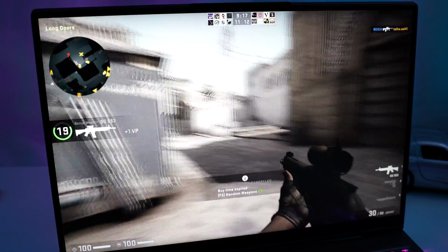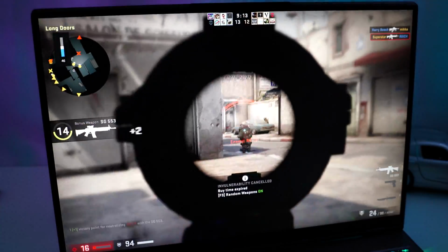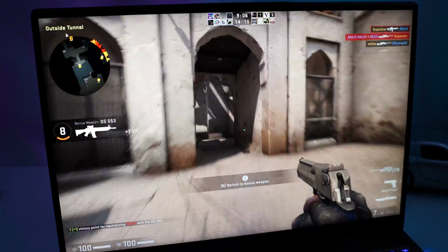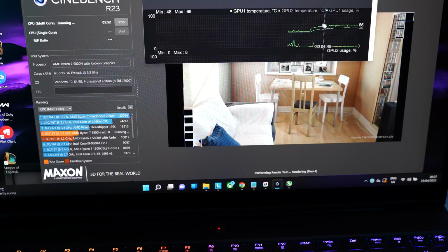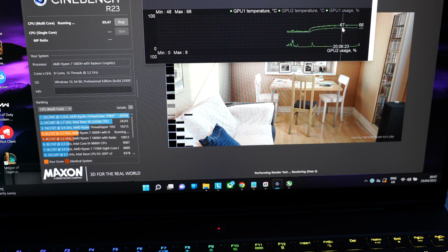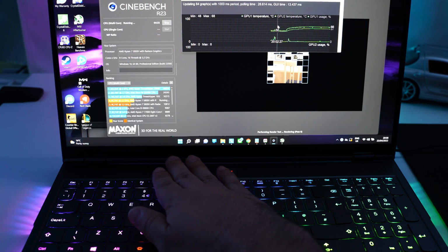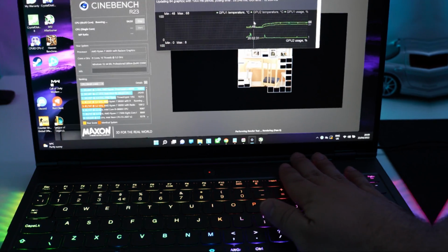Regarding the temperatures, you don't have to worry too much, especially if you're just gaming. The temperatures will hover around 80 degrees Celsius for most of the games on the performance profile, which I think is really nice. In Cinebench, on the other hand, the temperatures remain just around 90 degrees Celsius. Despite the temperatures going as high as 90 degrees Celsius, I'm quite surprised the keyboard actually managed to remain cool.